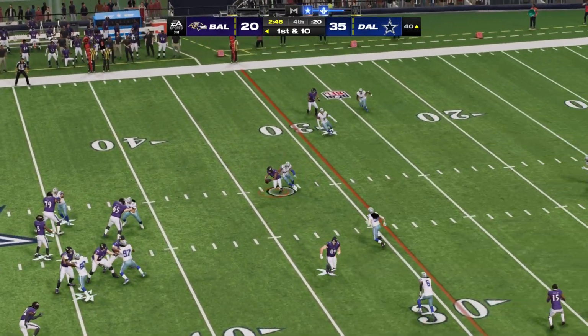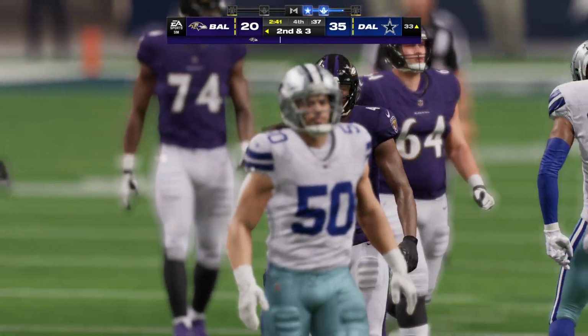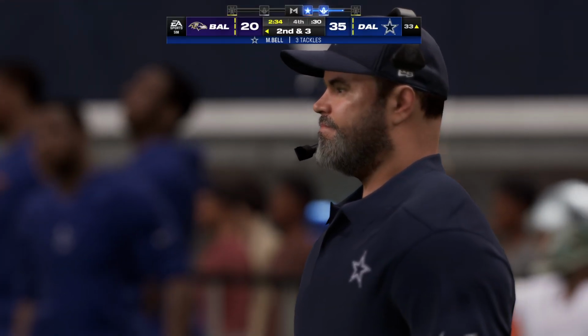Throwing now, Jackson on first down. That went into the hands of Flowers. That's good. The completion there for 7 yards, and it'll be second down. You got the big lead defensively, willing to give them that underneath stuff, right?